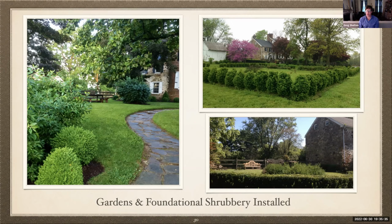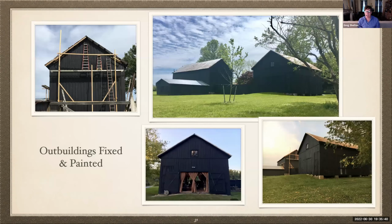Okay, so Poplar Hall had 6 outbuildings initially with the house. They all came with the sale of the house, and I worked hard to maintain all of them. As you can see, they are painted black. Now, I will be the first one to say, I don't actually care, but it's a polarizing color. Some people love it, some people hate it.